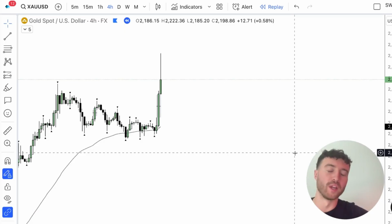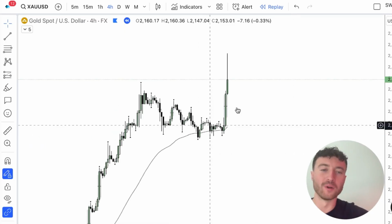Okay, so without any further ado, let's head over to the charts so I can introduce you guys to this extremely profitable swing trading strategy. Okay, so this is gold on the 4-hour time frame.